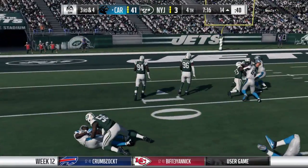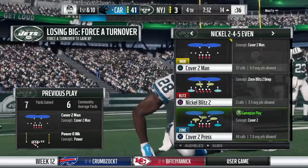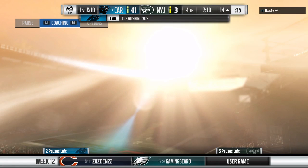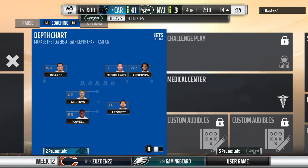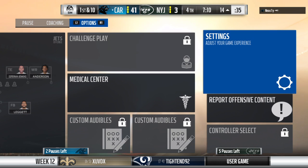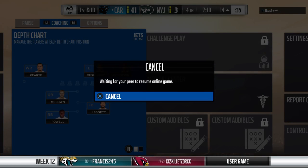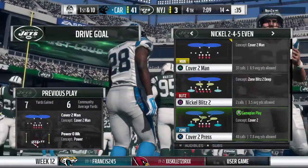So he fought off the tackle, and that effort gives him the first before he's brought down. 7 yards there. Good enough to move the sticks.